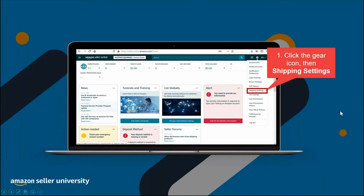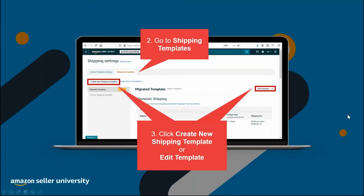But let me walk you through how to switch SSA on. It's pretty simple. On Seller Central, on the right-hand menu, there's this cog that you can click and go down to your shipping settings. Once you're there, you're going to have 2 options. You can enable shipping settings automation on an existing template by hitting Edit Template, or you can enable it on a totally new template by creating a new shipping template. Just bear in mind, if you edit a template, you will already have all of your ASINs assigned to it. If you create a new shipping template with SSA, you then need to assign those products to it.